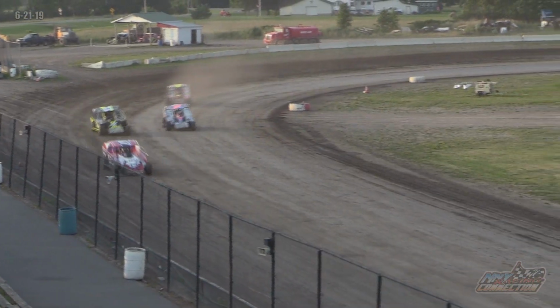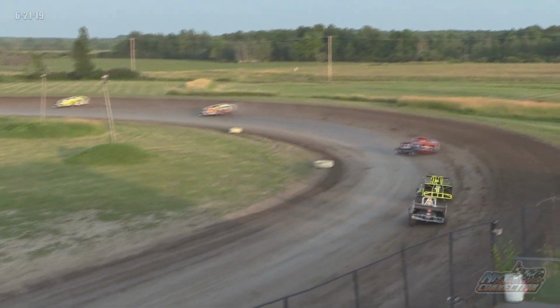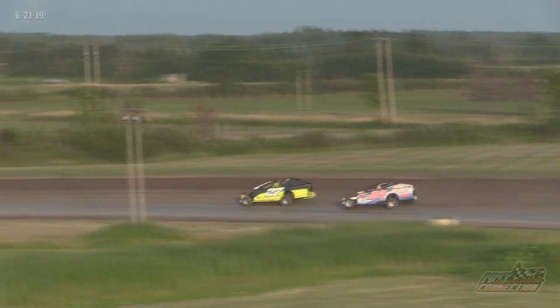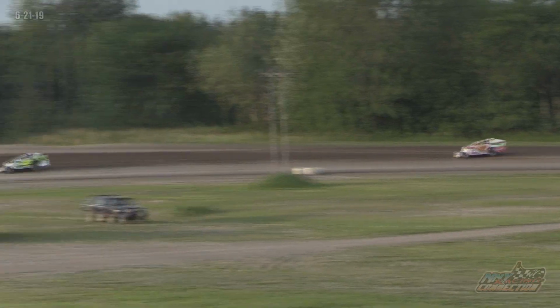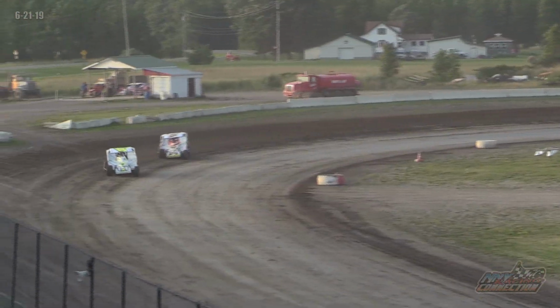Patrick Dupree, bottom of the racetrack, and outside will be Kevin Poitras in that X27. Poitras going to take over the number 4 spot as they exit turn number 2. He'll be followed by Cameron Black in the number 48 machine and the 621.